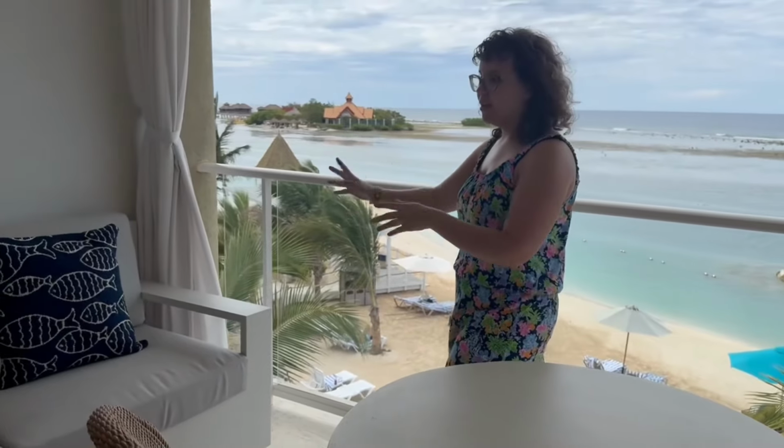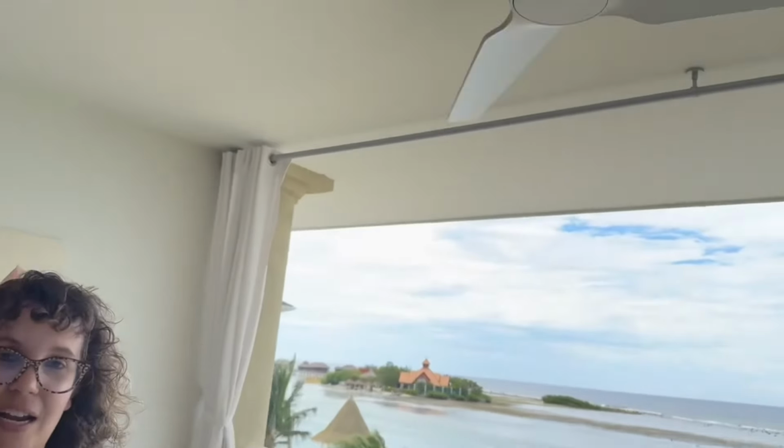Again, you can order room service when you're in club level. And then a couch here. One thing I do want to point out is ceiling fan, both inside and outside. If you've ever been to Jamaica, it gets humid. It's humid now, although it's not that bad, but it will get humid this summer. So great features in this room.